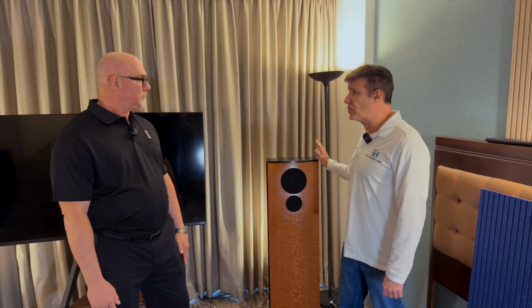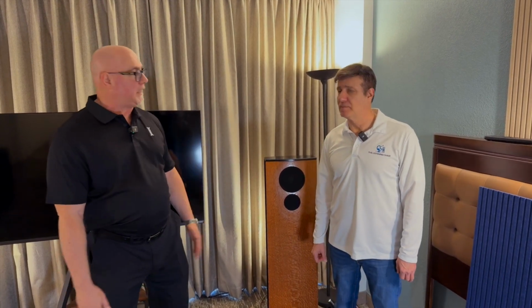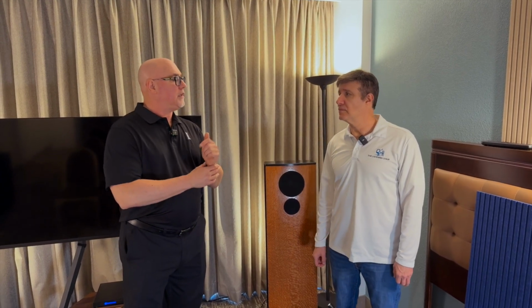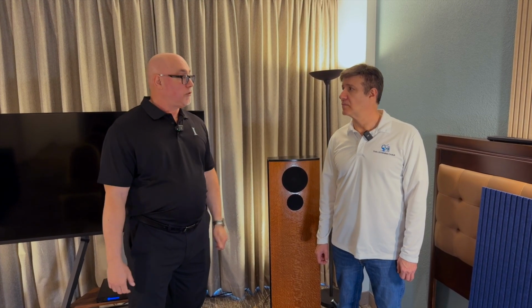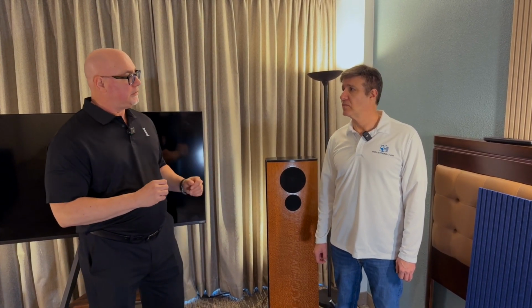Right now, this is your only product? Yeah, this is the first member of the Luxe family, the tower speakers. We're actually going to have more members of the family: smaller bookshelf size speakers, center, even subwoofer. If you need it, you're going to see that you really don't need it. So that's going to be part of the Luxe family.